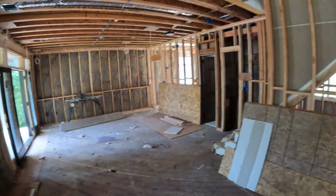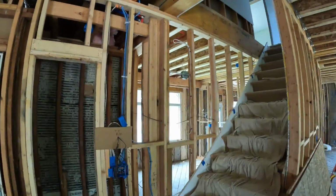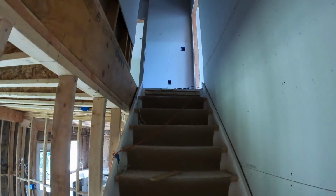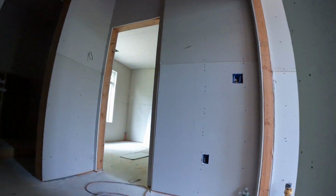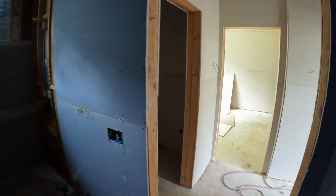Moving on inside, the first floor, not much has really changed in here. They're about to come down and start sheetrocking it. The second floor is pretty much done. I'll just walk you through it real quick and show you everything. Start over here with the bathroom. So need a couple more pieces to go up in here.